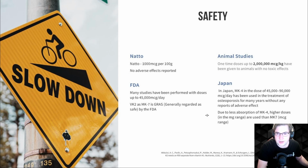Now, to explain why, this is due to the lower absorption of MK4, and higher doses in the milligram range are used rather than the mcg range, which is used for MK7.